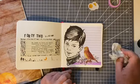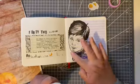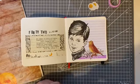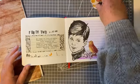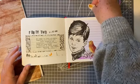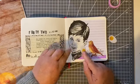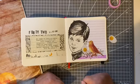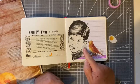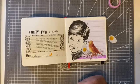Good. And I've got a space here, but I don't mind, because that's very big and bold. Maybe I could have given him an egg earring. What do you think? Maybe if he had an egg earring, that's what the bird's going to eat. No.